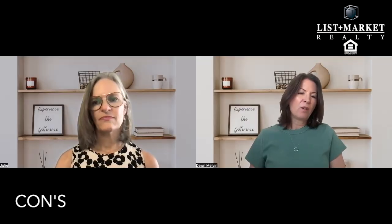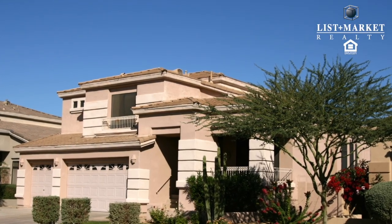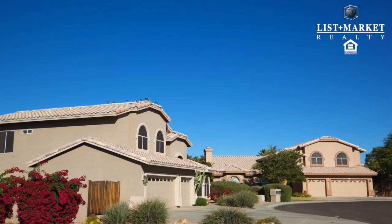So let's flip the switch a little bit and talk about some of the less desirable things. The first one is that because this is Scottsdale's original master plan community, the homes are a little bit older. No neighborhood is perfect. Because these homes were mostly built in the 70s and 80s, they often have lower ceilings, smaller closets, and floor plans that feel more compartmentalized. Compared to some of the newer homes, the standard ceiling height now is 9 feet. A lot of these are 8 feet, and that's just something you have with these homes.